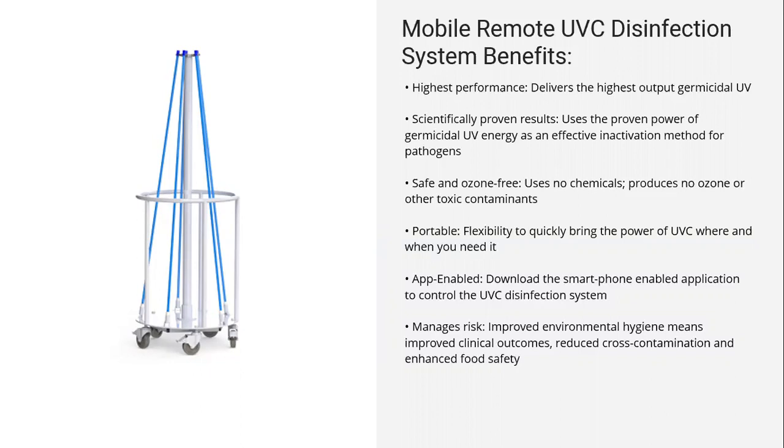It's portable, flexible, and you can quickly bring the power of the UVC where and when you need it. It's app-enabled, which is very simple to use and very safe. You simply download the smartphone-enabled application, and anyone can control the UVC disinfection system. It manages your risk and improves the environmental hygiene means for best clinical outcomes and reduces cross-contamination, and is also effective on food safety. This is a USDA, FDA approved piece of equipment that can be used in various applications beyond what we're discussing today.